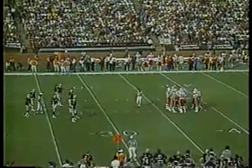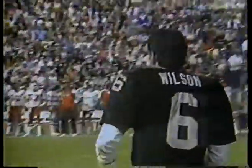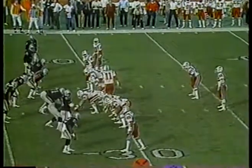2 minutes and 43 seconds remaining in the half, and the Patriots, after it appeared that the Raiders really had taken charge of the half, scoring 17 unanswered points, suddenly New England with a chance for the lead. And another of those big negative plays by Mark Wilson.